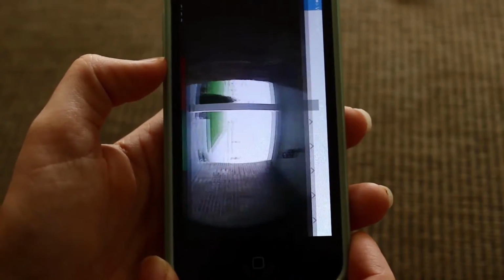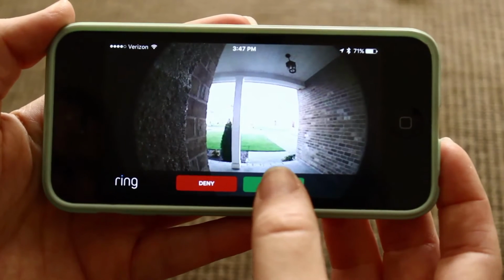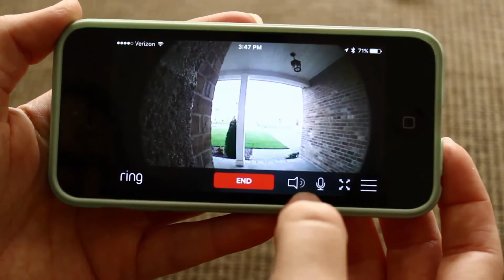So Ring cannot live stream. Instead, it lets you know when there's action. Action can be motion detected, it can be a call, which is essentially somebody pressing your doorbell, or a combination of both. And when there is action, you can take a peek to see exactly what's going on. And when you do peek, you can decide to accept or ignore the call. If you accept the call, you can see and talk to your guest.